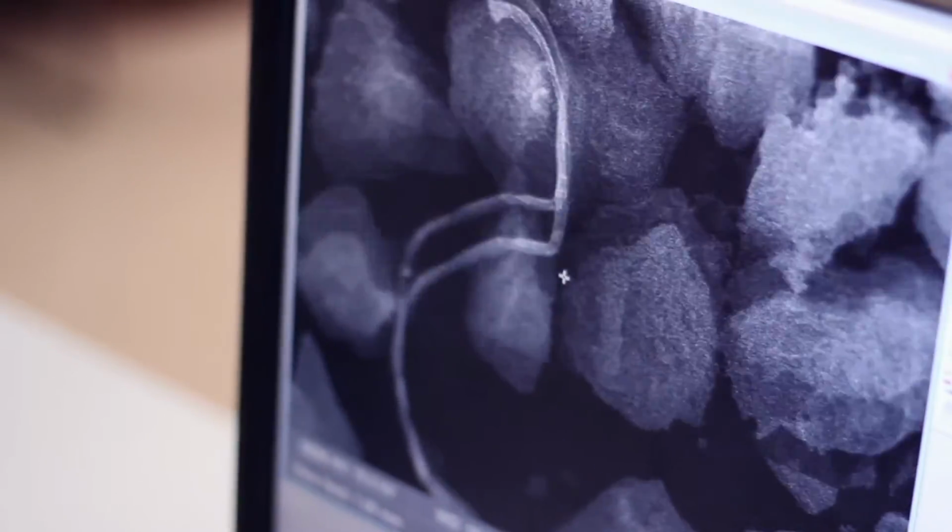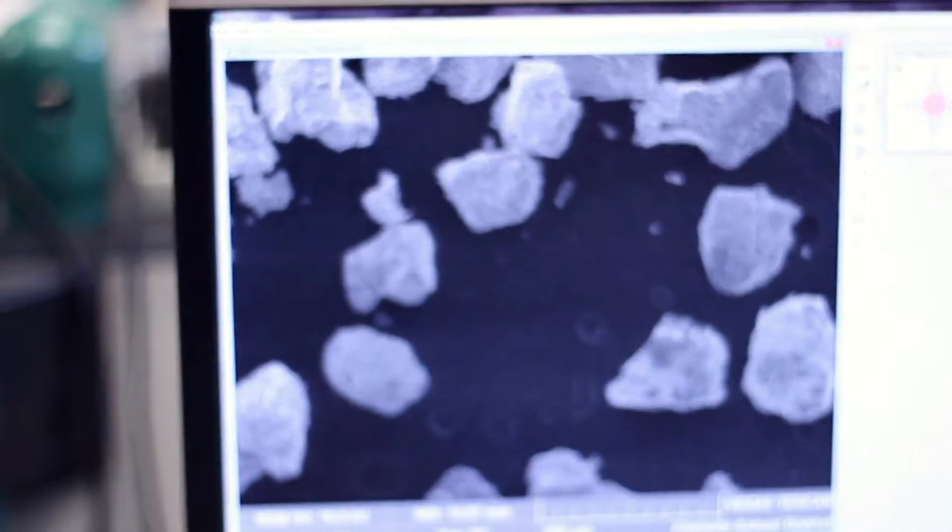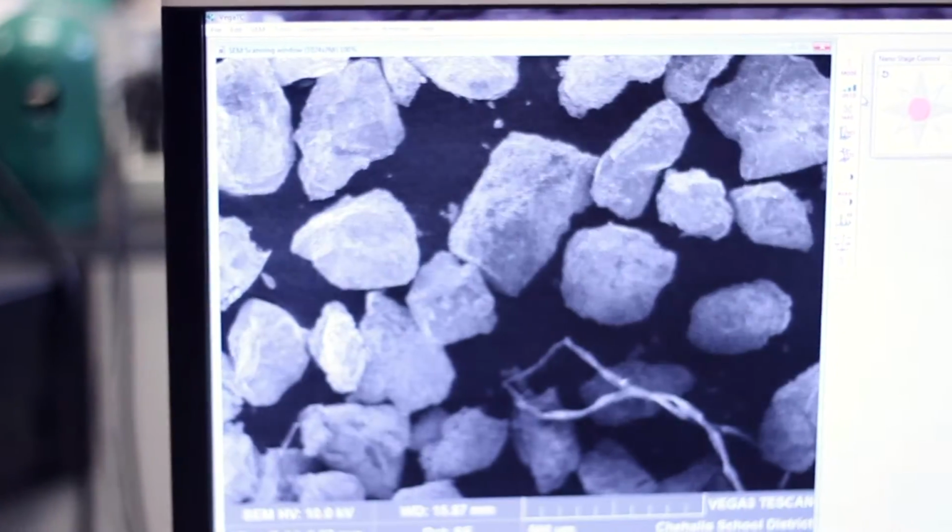I'm Cummings. I am a senior at WF West. It's really neat because a lot of colleges you can't even use this type of microscope until you're a junior, senior, or even in grad school. So when they see that you know how to use that microscope, they're like, do you really know how to use that microscope? And you're like, yep, I do.